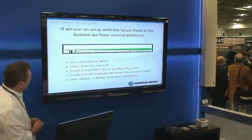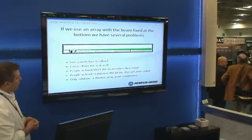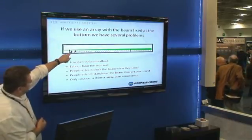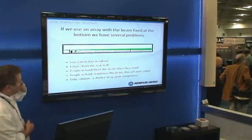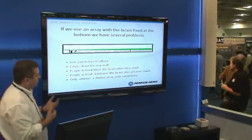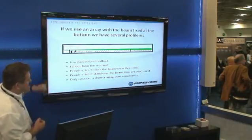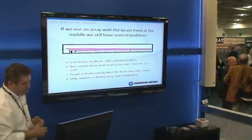and you can see here, if we had a beam fixed at the bottom of the product, you have a number of problems. You're hitting the microphone, so you've got no headroom before feedback. If our friend at the back stands up, he shadows the people behind him. So an array with a center fixed at the bottom is not the best idea in this particular example.